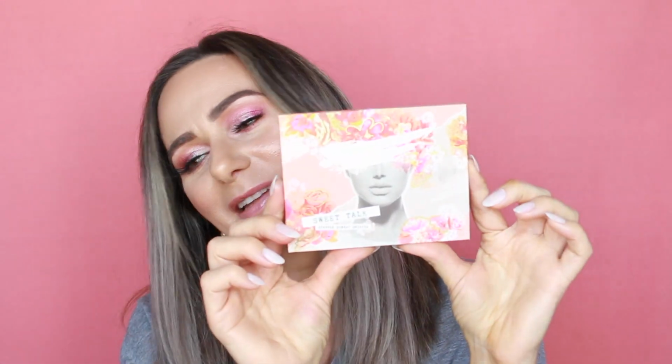I love a lot of brands, but I want to say this palette right here comes really, really close to being my favorite palette. If I'm stuck and I don't know what to do, I'm like, oh, I got an idea. Especially in the summer. And what palette may that be, you ask? It is the Sweet Talk palette by ColourPop.